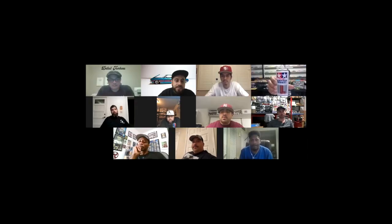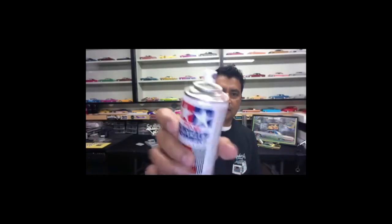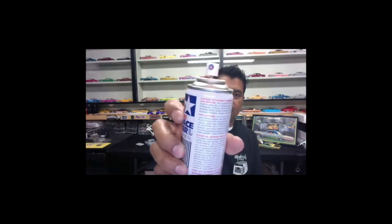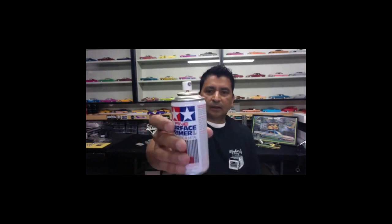Because that's your foundation. So at the end of the day, it's gonna make your end color brighter, darker, or in between. This is the primer that I use, and I've been using this primer for many years. And this is the pink one. I don't know if you ever tried the pink one. I haven't, but people like them. It's good when you're gonna throw a red color. They recommend that.